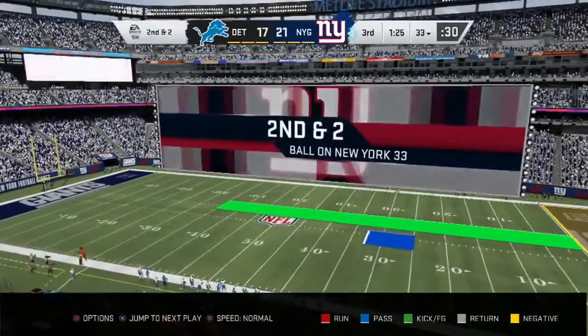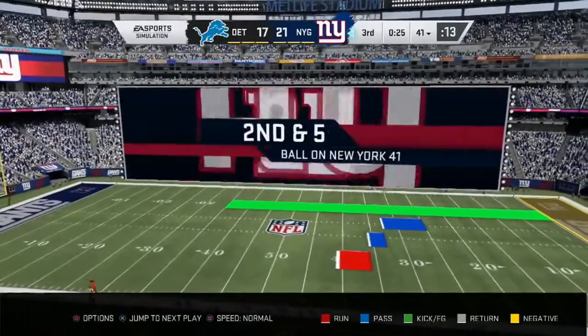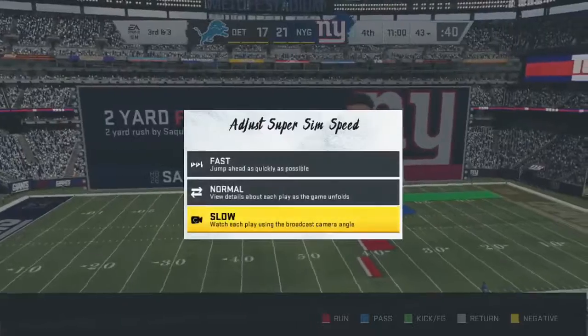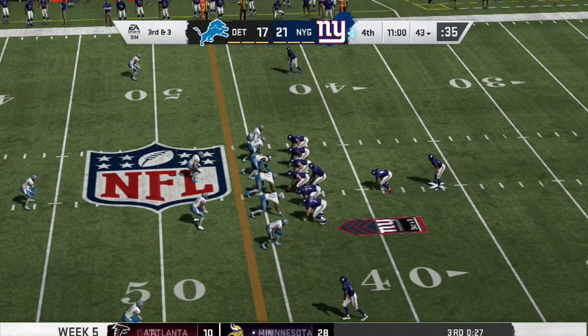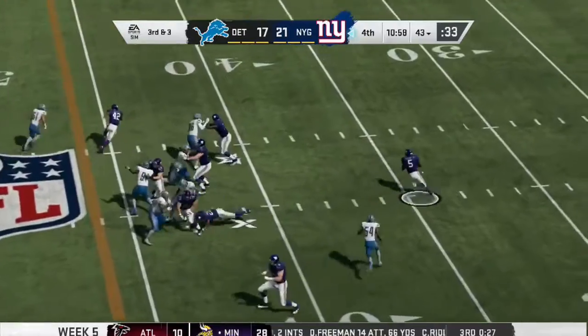What will they do this time? We could really use a stop, but it looks like they got a first down there, and they are continuing to drive. 3rd and 3 now. Let's watch this crucial 3rd and 3 for the Giants as we go into the 4th quarter. Here is Teddy Bridgewater in the I form, and they will play action.